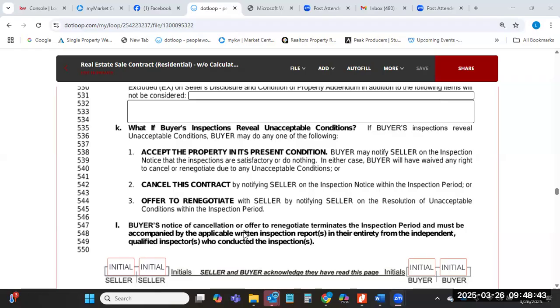But of course, some buyers don't always agree with our assessment of those things. So the buyer can absolutely say, yep, I had my inspections done, I'm okay with everything the inspector said, and I will accept the property in its present condition. Our inspection notice has that option on there. So we wouldn't send a resolution of unacceptable conditions, but we do send the inspection notice. Once again, two things about the inspection notice: it has to be sent within the inspection period.